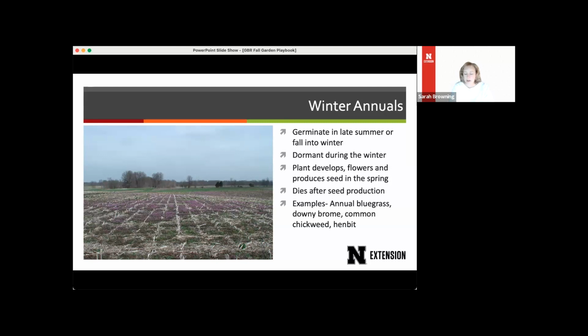but that's an individual decision that we leave up to you as the landscape manager, whether you want to allow some henbit to develop in some areas of your landscape, or if you want to go ahead and control it. But these are all the winter annual weeds, and these will be best controlled with pre-emergent applications or with some manual control here in the next few weeks.